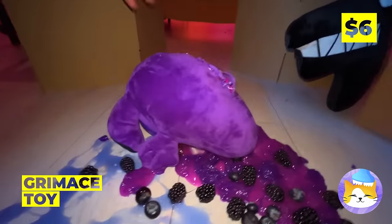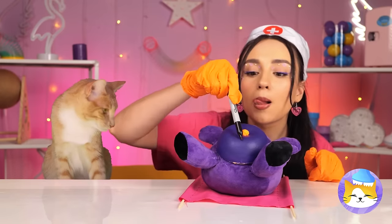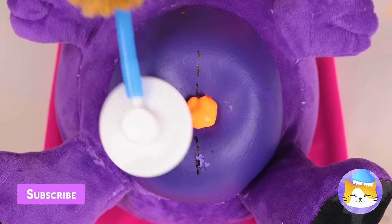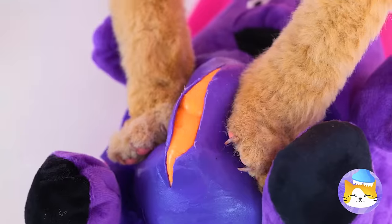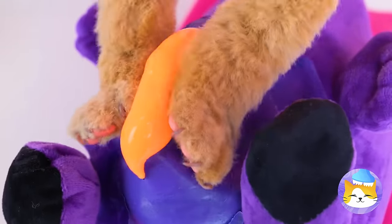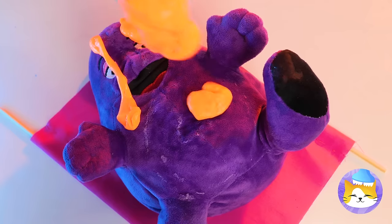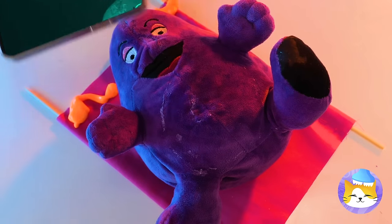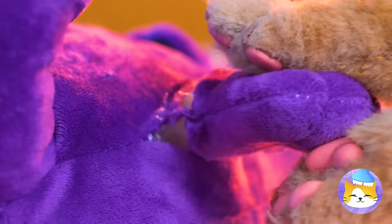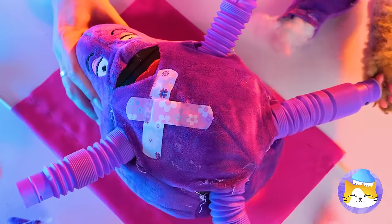What's going on? Grimace? What happened? I think we should check that tummy. Ooh, let's remove all that slime. And, you know, maybe save it for later. Now for a quick x-ray. Uh-oh. Well, don't worry. It's nothing a pop tube can't fix. And we'll throw in some new legs, too.